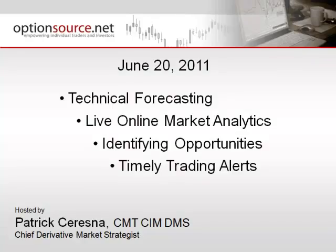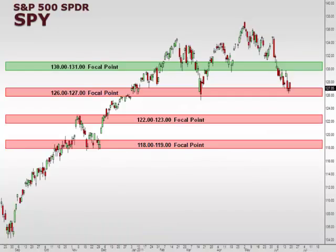Hello and welcome to the ISE Equity Index Outlook for June 20th, 2011. This is Patrick Seresna. As always, we start off with a chart of the S&P 500 using that SPDR exchange traded fund symbol SPY. We were looking over the last few weeks for that market decline to reach that 126, 127 focal point down along the downside. And while we now have an oversold market that is coming to key support lines, there is a lot of selling pressure, momentum behind the selling.